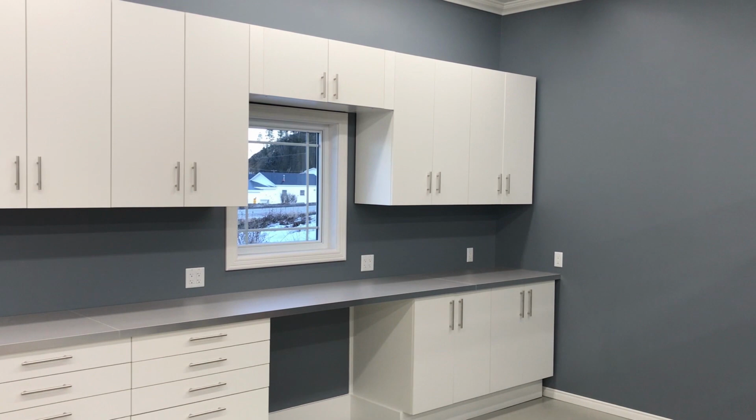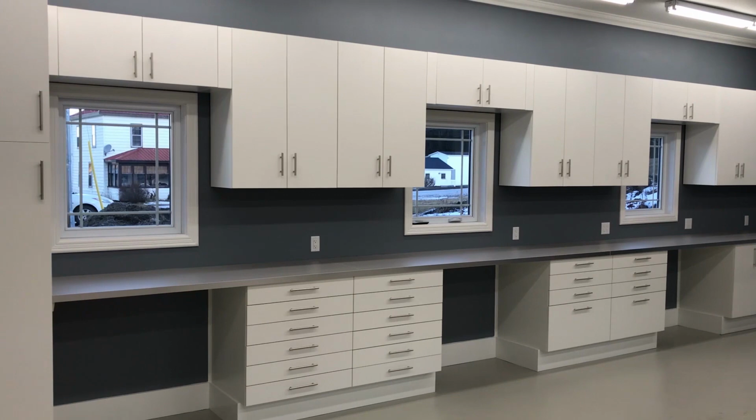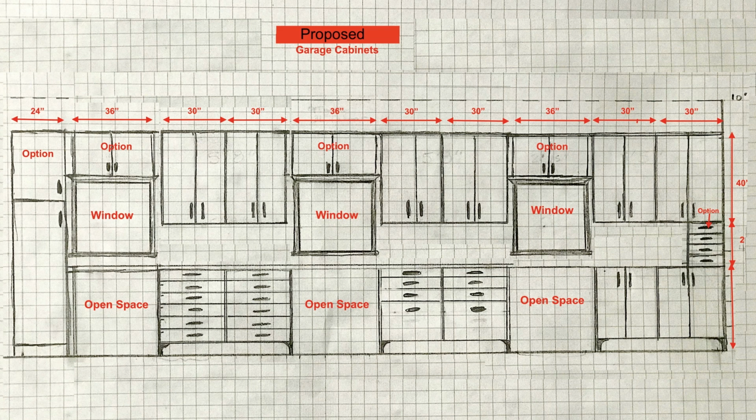I wanted to share with you a project we just recently completed. Our client, who had just finished his new garage, asked if we would come and supply and install a set of garage cabinets for him. So as we normally do, we came out, measured up his wall space, and then provided him a sketch of what we proposed. He wanted a good, durable, smooth-faced door for ease of cleaning.